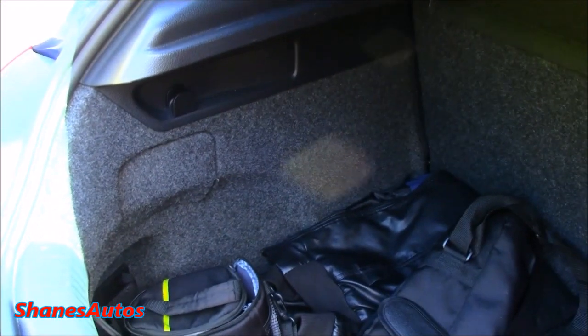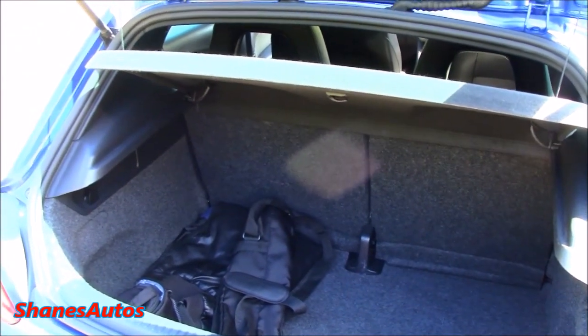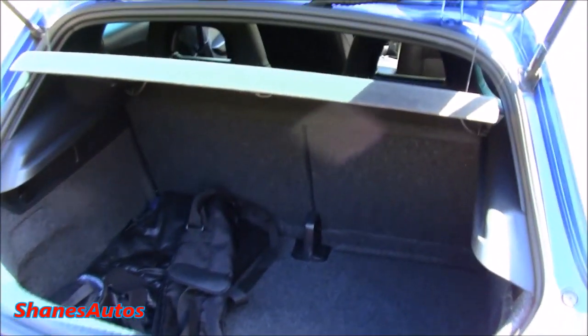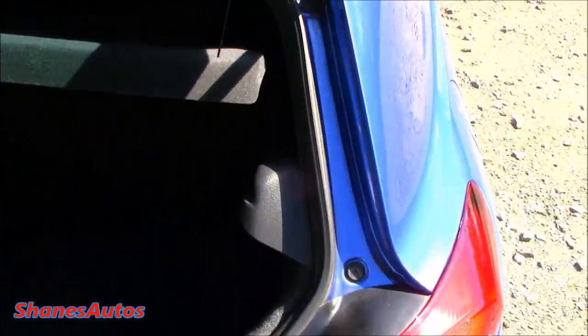Now in saying that, it is still a very usable boot, it is still very spacious, but if you're looking for even more space than this, then maybe a three-door Volkswagen Golf is the way to go, especially if you want to keep the overall sporty styling. But let's not forget, the Scirocco is designed to be a sporty three-door hatch, so luggage capacity was never really going to be the main priority over the Golf.